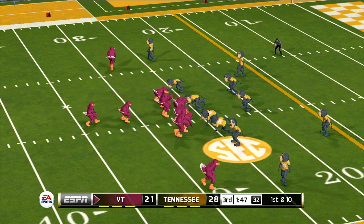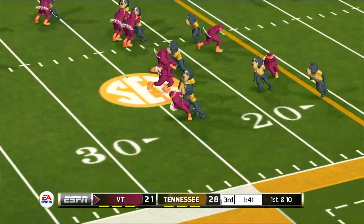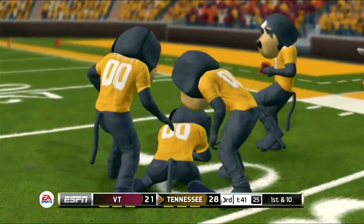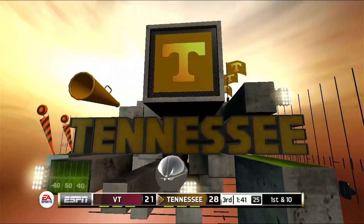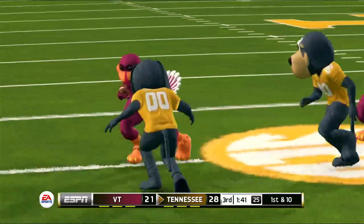Hey, check Mike 45. Check him. Down. The ball is loose. It's scooped up. That's a big break for this defense. You know, this offense just can't afford to be getting hit with the turnover bug. They need to hold on to the football.